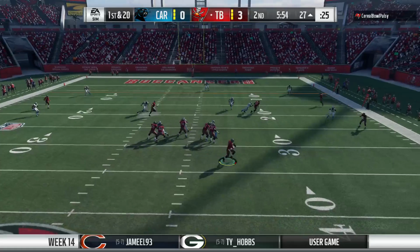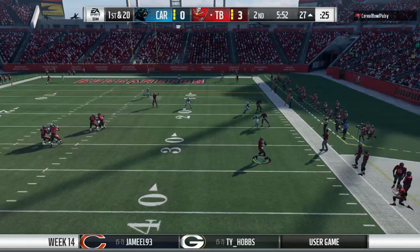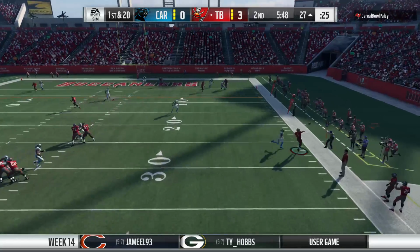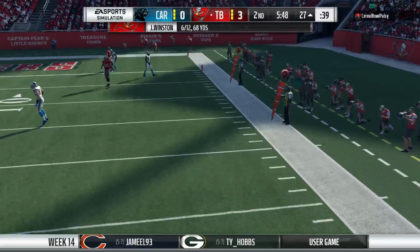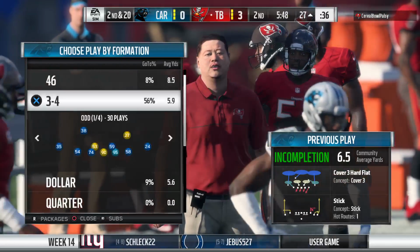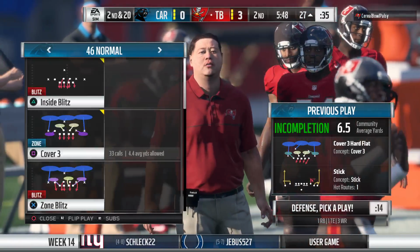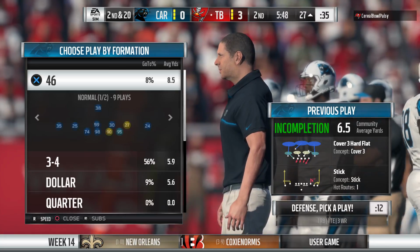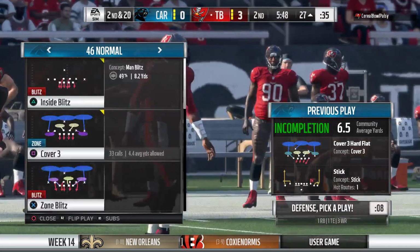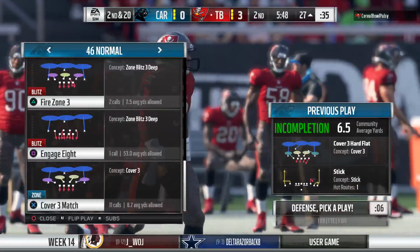From the gun, Winston. Eluding the pressure right. And he just gets rid of it. Throws it away. A wise move there. Looked like nobody open. Now second down. What's the old adage? Be quick, but don't hurry. Well, that went right out the window there. He was hurried, harassed. That ball had to be gotten rid of. Otherwise, he was going to get sacked.